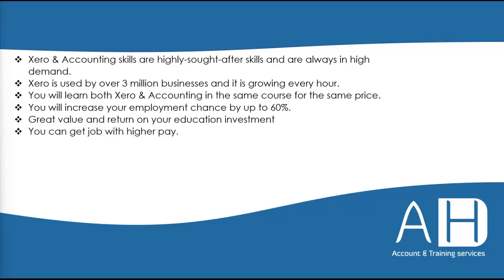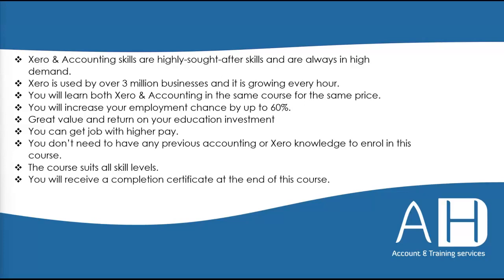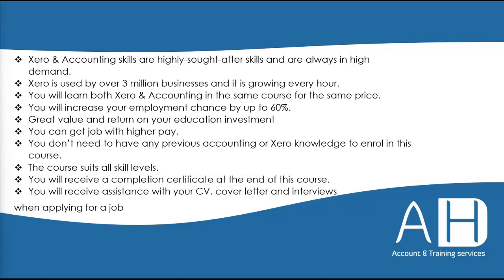You can get a job with higher pay. You don't need to have any previous accounting or Xero knowledge to enroll in this course. The course suits all skills level. You will receive a completion certificate at the end of this course. You will receive assistance with your CV, cover letter, and interviews when applying for a job.